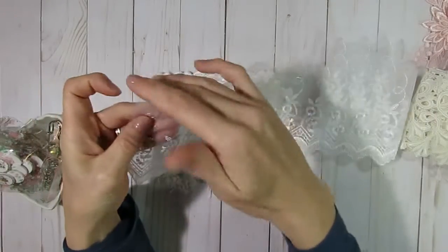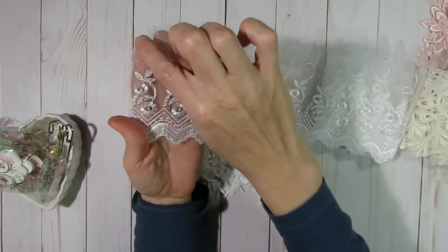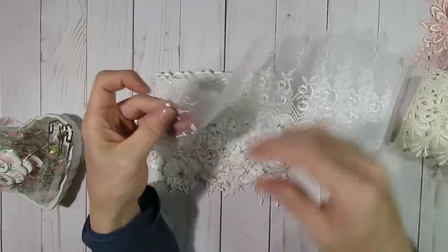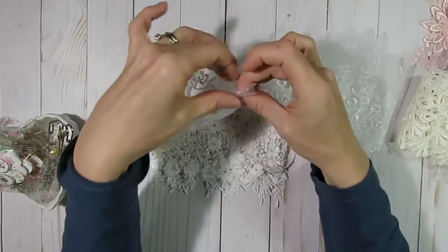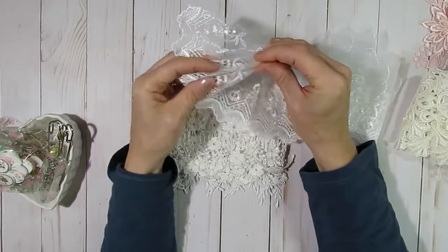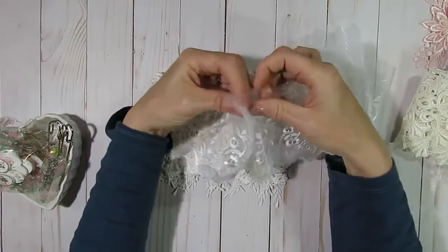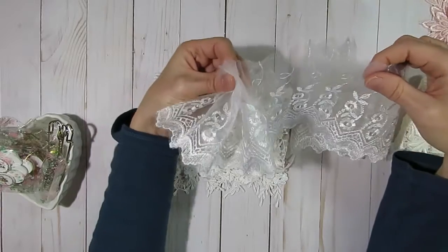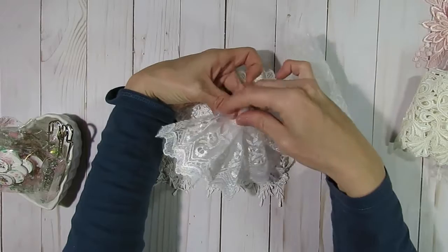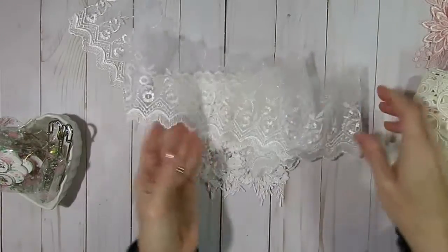And then what I would do is just slightly trim this off, and then I would sew down the side and along the bottom and make that into a pocket. But this one would also look nice if you gather it up at the top, and you can make a really pretty large flower out of this one. Or you could gather it and use it on the bottom of a fabric and lace book. Or you could make a flower out of this one too. That would be a nice base on a flower. Very pretty.